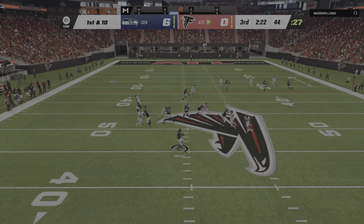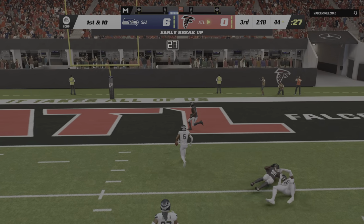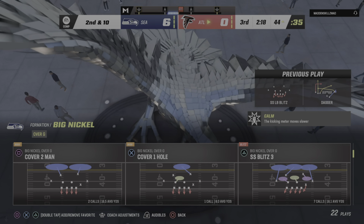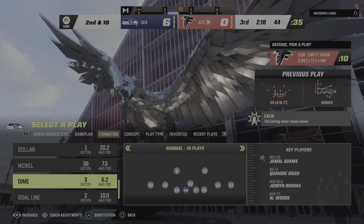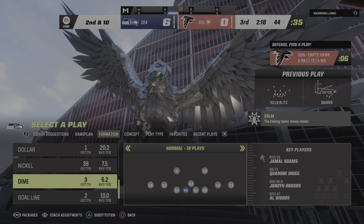Following the interception here, Mariota going up top. And it's incomplete. Took a shot, couldn't connect. That was nice work there defensively to force incompletion. Now, even though this drive started in plus territory, they're still not in field goal range yet. So they can work towards another couple of stops and not allowing that turnover to hurt.